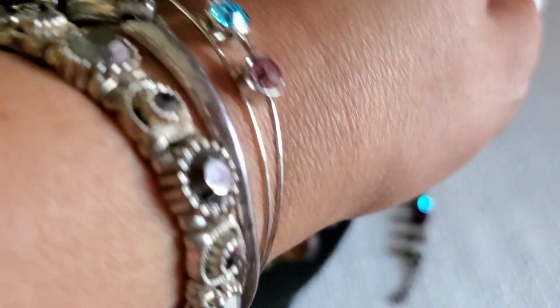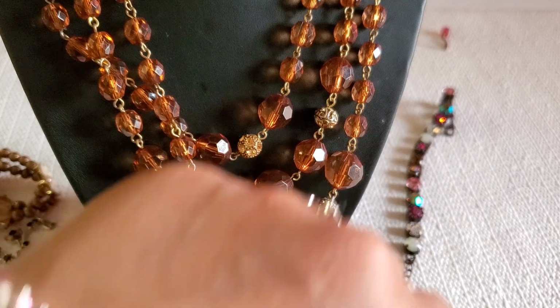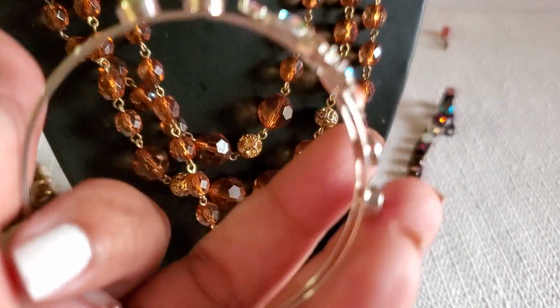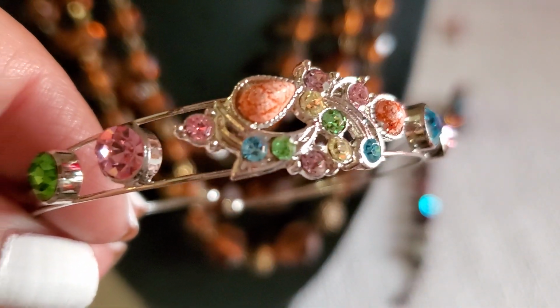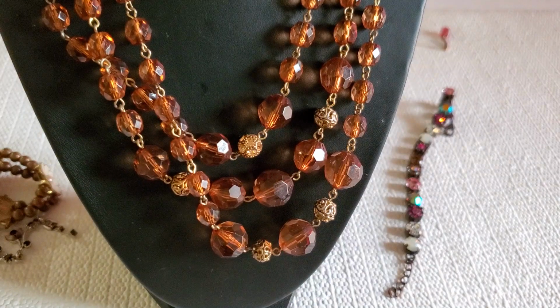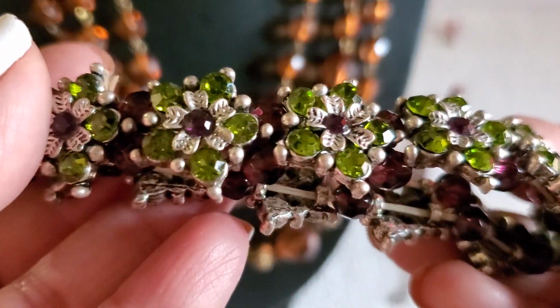What else? And then I have this baby bangle. Very lightweight. It actually fit me because it's so small. Very light. It'll be $1. And the stretchy bracelet. This is super big for me. See how big it is? But you guys can use it as a craft item. Beautiful. $2.